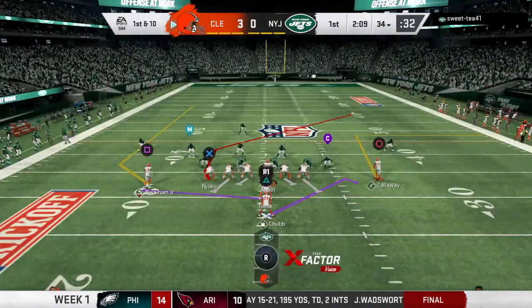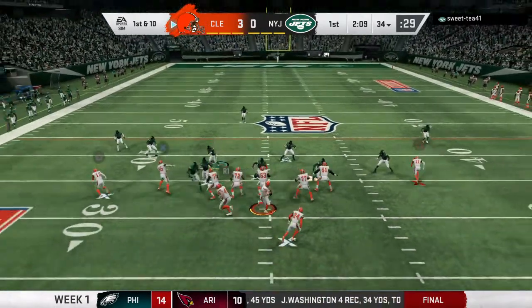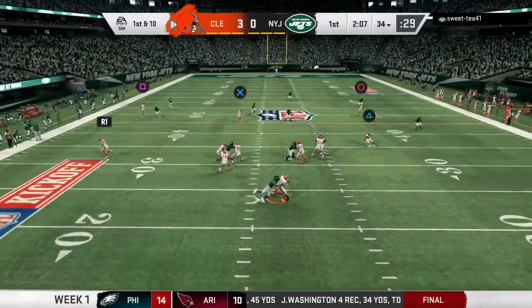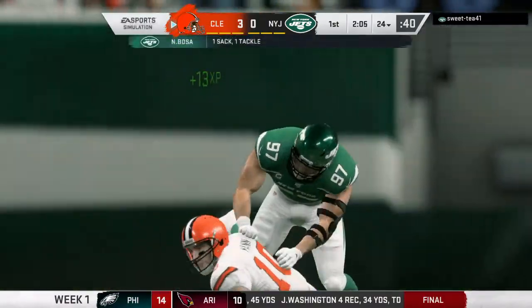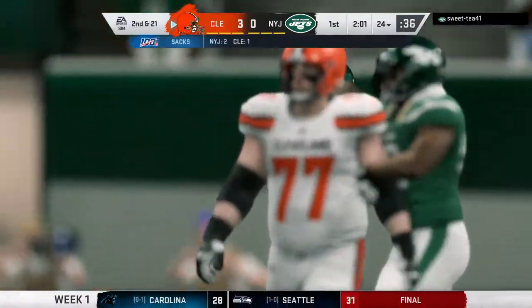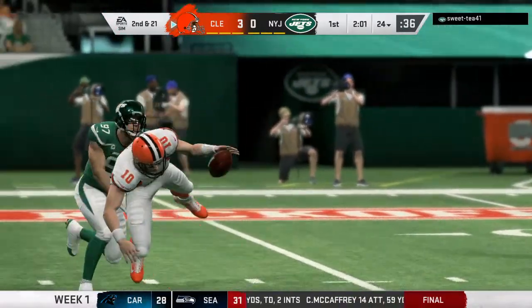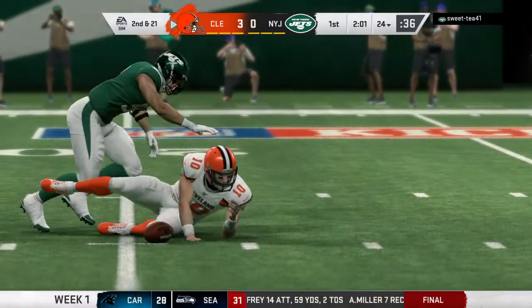The Browns drive about to get started. They finished off their opening drive of the campaign with a field goal on the last drive. Now they'll search for a touchdown here. Nowhere to escape, and he goes down. Nick Bosa, that is one he will remember. It's sack number 85 of his great career, moving him past Hall of Famer Howie Long on the all-time list.